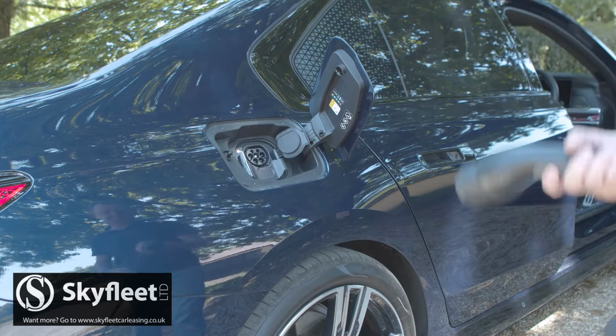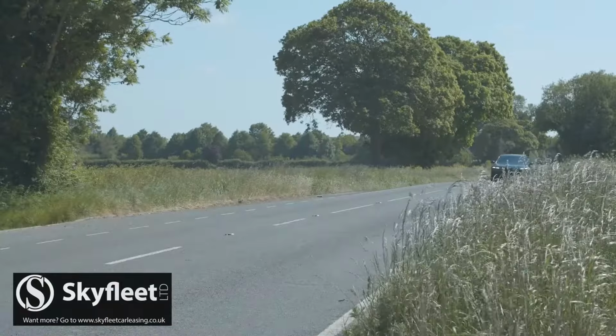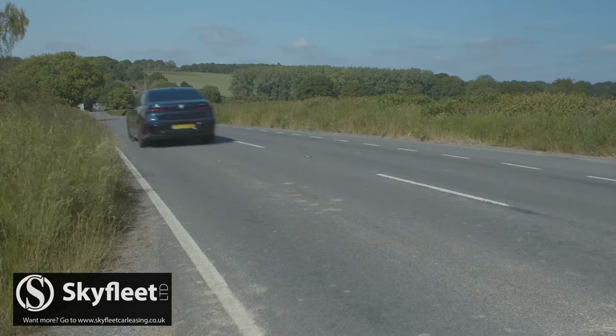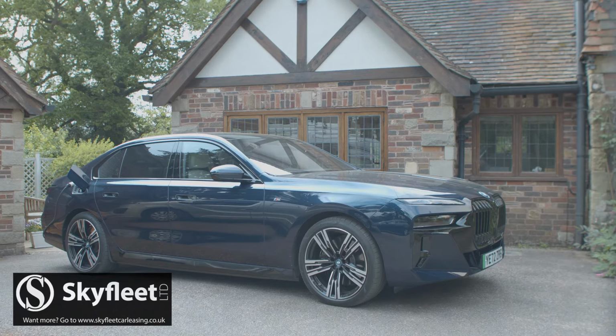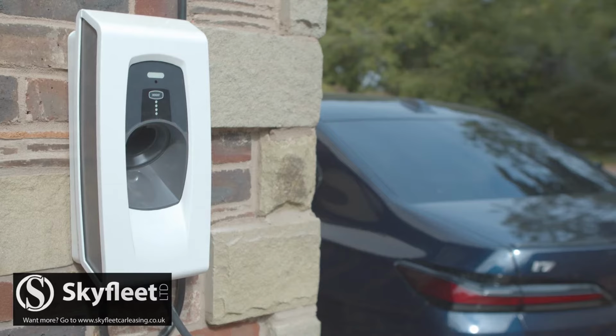The combined charging unit in the i7 X-Drive 60 allows DC power to be taken on board at a rate of up to 195 kilowatts. This allows 106 miles, WLTP rated, of range to be added in just 10 minutes at a high power charging station, while a 10 to 80% charge is possible in 34 minutes. Back at home, AC charging is possible at a rate of up to 11 kilowatts. Hooked up to a 7.4 kilowatt garage wall box, a full charge would need 16 hours and 15 minutes.